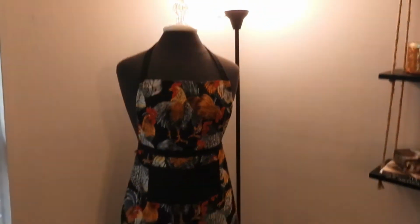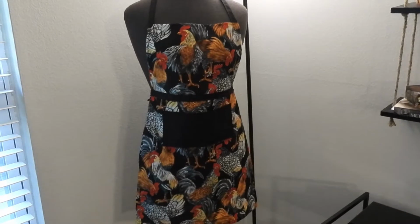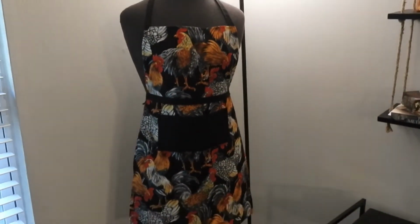It's my mannequin. I just made this chicken apron yesterday, and if you want to see a little bit of behind the scenes on that, check out the TikTok that will go with it.